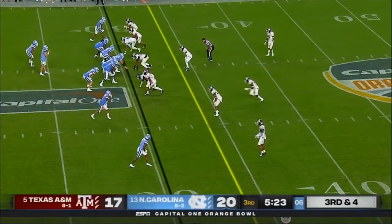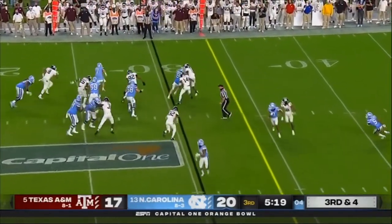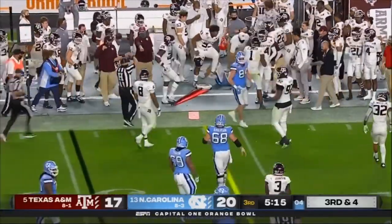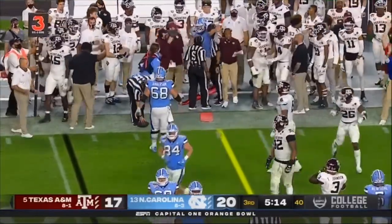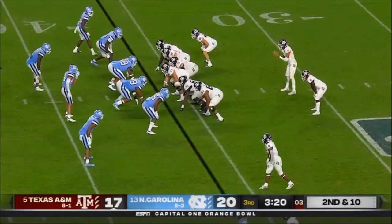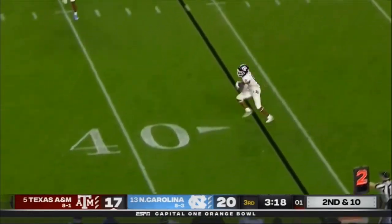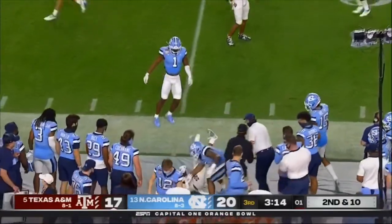Capital One Orange Bowl. Trying to communicate with Sam Howell with the play clock winding down. Here comes a blitz. Sam Howell out of the pocket. He's going to try and run for it with a step on the dodge for the line to gain. And it looks like they'll mark him out a couple of yards shy. Buddy Johnson tracked him to the sideline. They swing it out to Anaya Smith with a cut back to midfield.